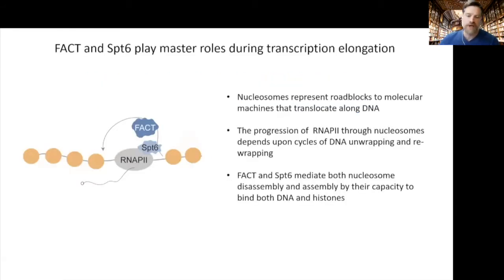As you all know, the nucleosome represents a roadblock for machines that need to translocate on DNA, and that includes, of course, RNA Pol2. So for RNA Pol2 to transcribe, it needs to read the DNA template, and for that, it obviously needs to unfold the nucleosomes. But for transcription not to leave a big mess on the chromatin, these nucleosomes need to fold back in the wake of transcription.